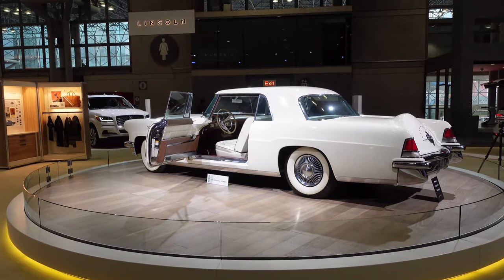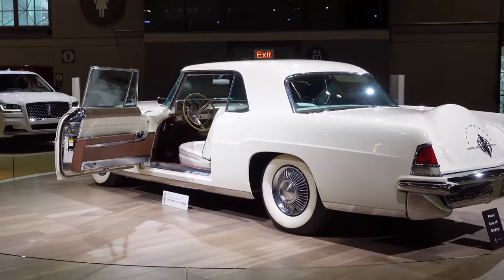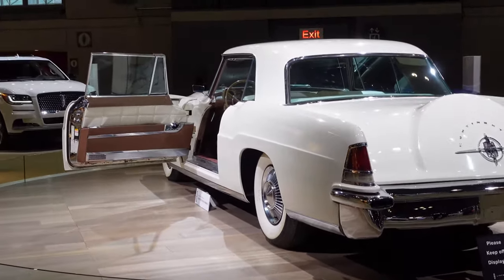In great condition, here we have Elvis Presley's 1956 Lincoln Continental Mark II. You saw the De Tomaso that he shot up in the Peterson that we showed. I don't believe he shot this one up. But nonetheless, fantastic condition and looks awesome.